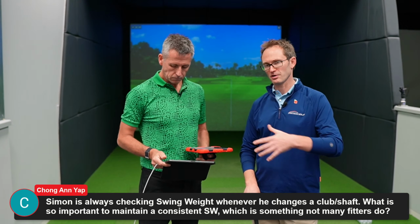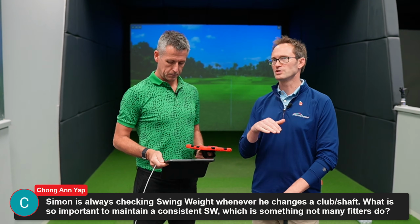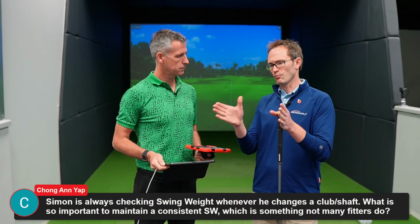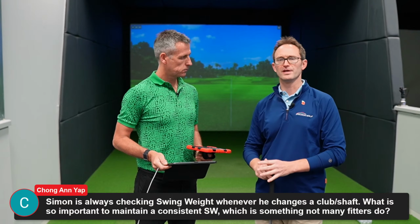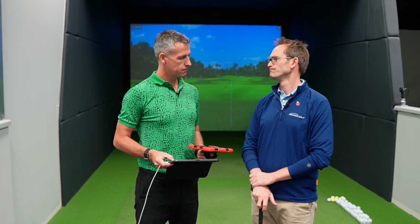Once we get the shaft right and the base spec, we're then just dialing in the fine bits. But it's important to know that you're not making a bigger change than you want to. We're just trying to effectively take one component part of the club, make a change there, good or a bad change, and then move it on from there. So it's just making sure that we're not over-changing too many bits at one time.